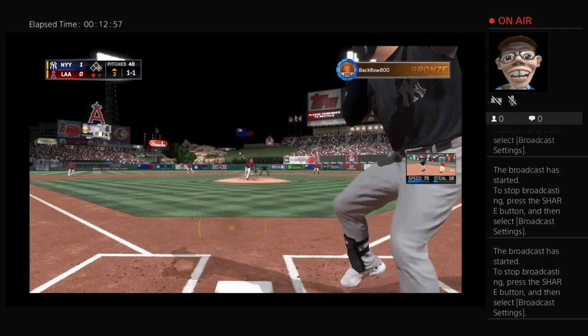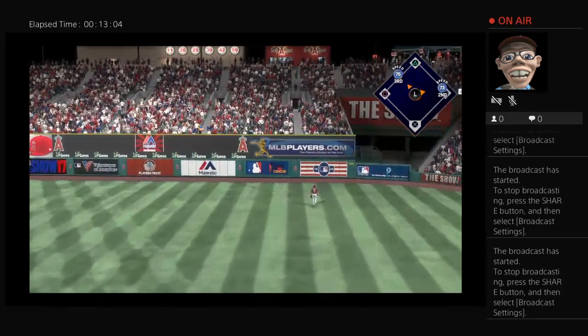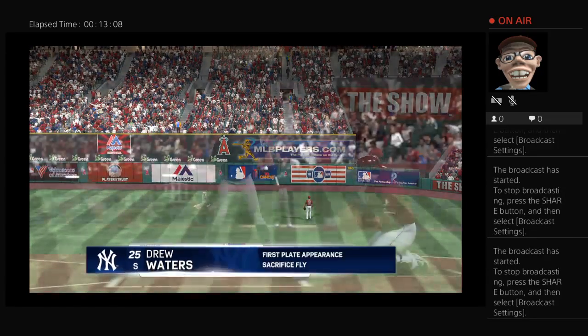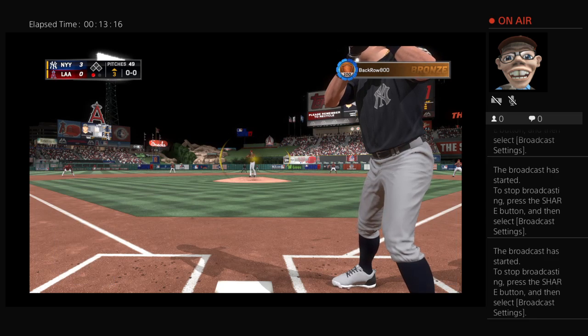Here it comes on 1-1. There's a swing and a drive hit well out to right field. Marsh going back, still ranging back. Gone! Striding in once again, Drew Waters. He hit a sac fly earlier. Drew Waters.